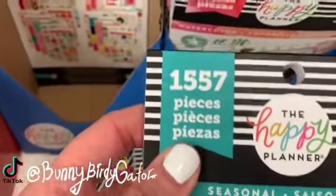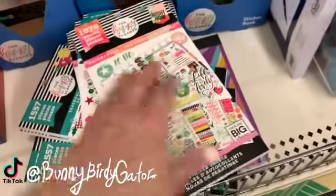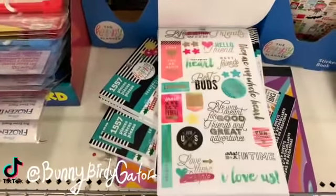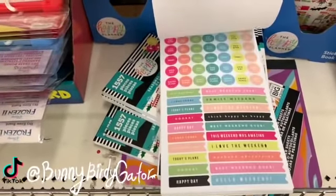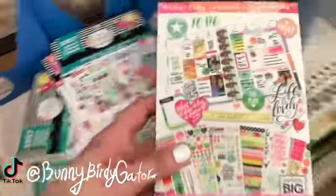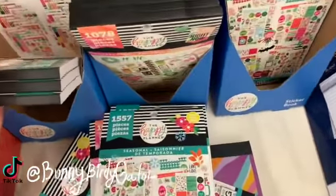Wow, you guys, look at this. 1,557 pieces. Yes. Yes, I'm gonna get some of these. And then I have to think about this other one. I have to put some of these back. Let me look at this one again. Watercolor. The watercolor one is pretty. This one feels a little more functional to me. The other one feels a little more decorative. This one has 1,078 pieces. Wow. And I think that's all we have. I think we just have those two varieties.